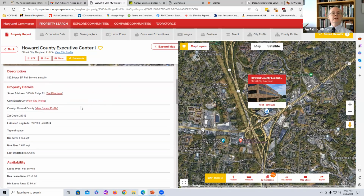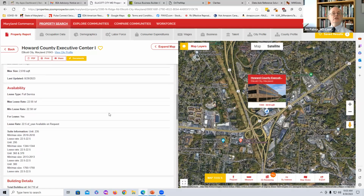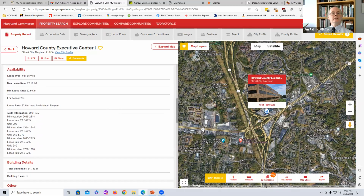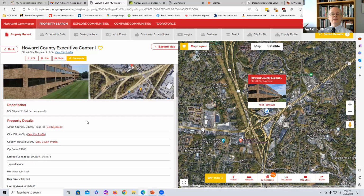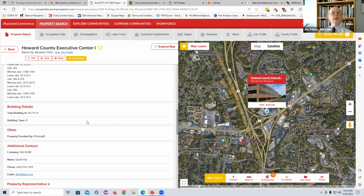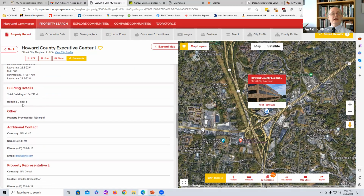Got the property details. Again, we can get directions. We can automatically from here click and get the city or the county profile. Here's your availability. It's for lease. There's multiple units for lease. So this property record has mixed multiple listings within one. The total building size, the class.